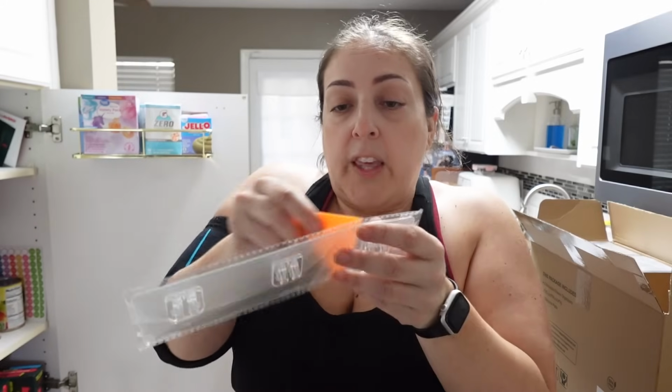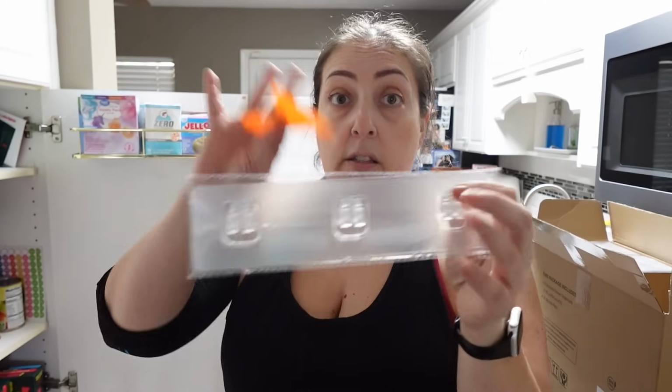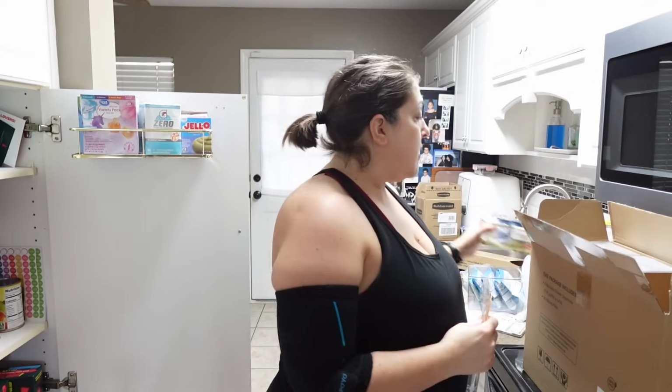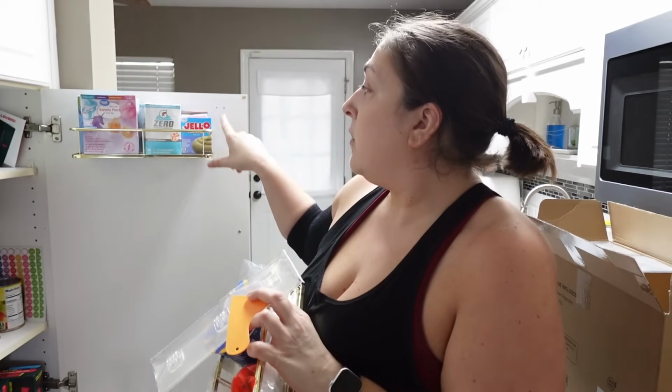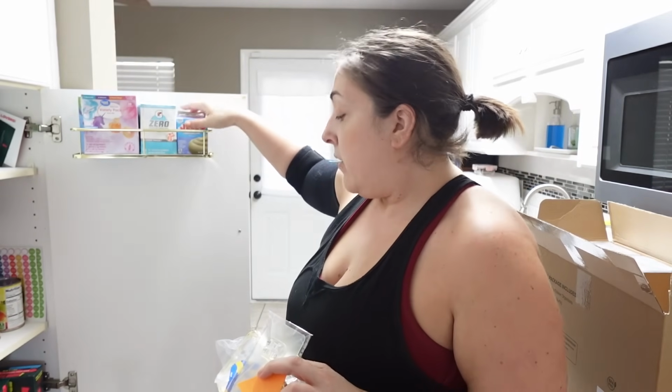They give you this little thing just to make sure that it's on there good. And then it even tells you this is the back. You just put it on the little hooks. It's super simple, and they're pretty too. I love the golds. So let me show y'all the pantry cabinet.